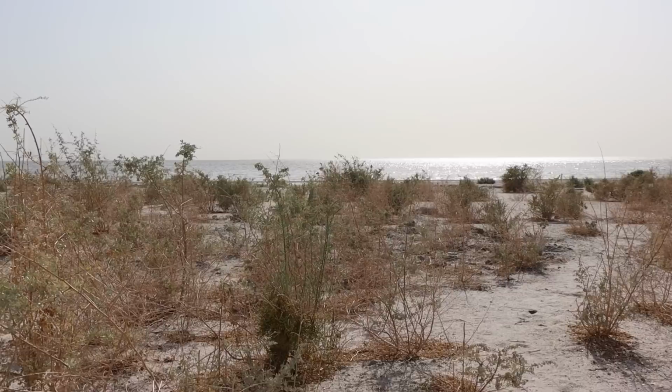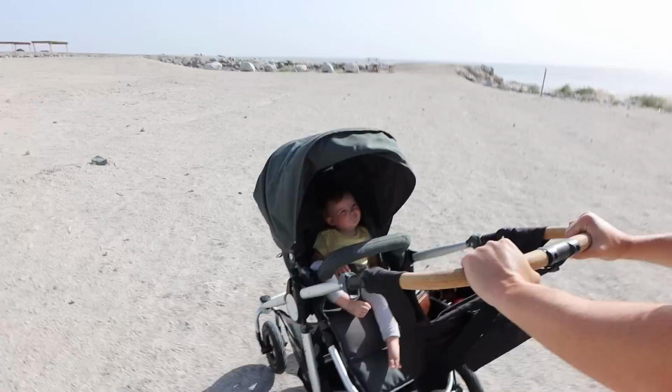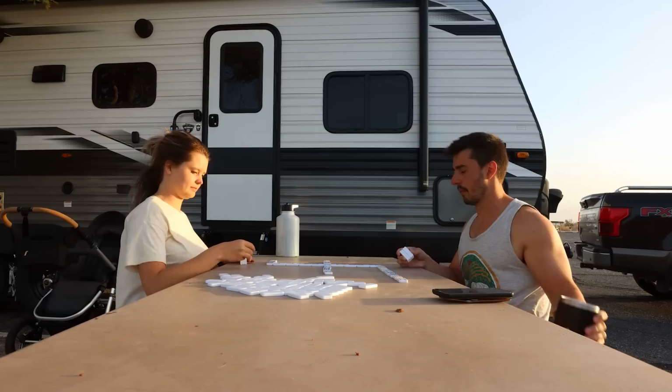The salinity of the sea is on the rise for a couple of reasons. Some being that there are no rivers taking any water in or out of the Salton Sea, there's farm runoff going into the sea, and evaporation. Right now, the Salton Sea is about 50% saltier than the ocean. That's crazy. Pretty much the only thing that can survive in this water now is the tilapia.